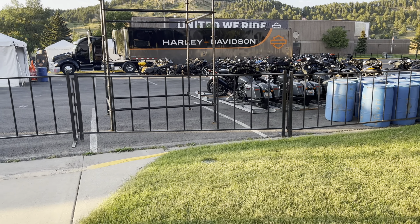And then what else do we have? Yeah, many Pan Americans right here. I don't know, these are all plated, so they seem to be demo bikes. And further down there you have some more bikes, all the various models I believe that they have on their lineup. Lots and lots of bikes as far as the eye can see.